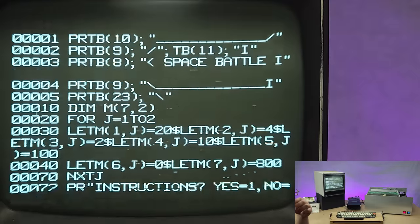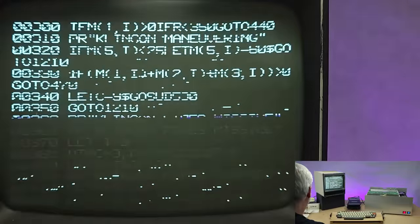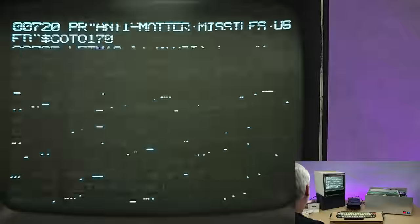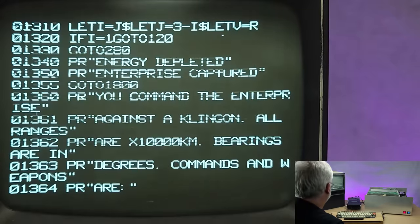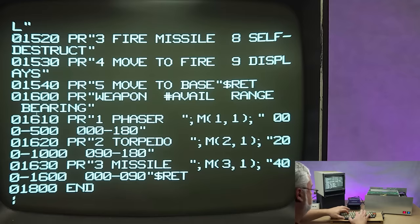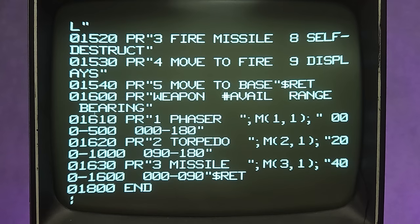Space Battle. Yet another in a long, long line of Star Trek-style games. I'll be honest, I'm a terrible geek. I never liked Star Trek. I kind of just tolerated Star Wars. But yeah, not a Star Trek fan at all. Even if I was physically on the USS Enterprise, I think I'd find a way to tune out.